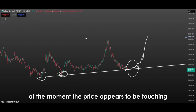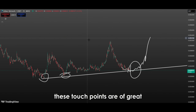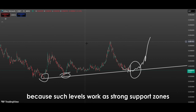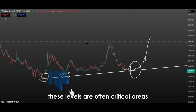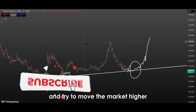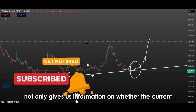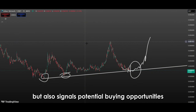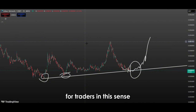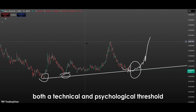At the moment, the price appears to be touching exactly this rising trend line. These touch points are of great importance in technical analysis because such levels work as strong support zones where the market can react. These levels are often critical areas where buyers reappear and try to move the market higher. This touch of the trend line not only gives us information on whether the current uptrend will continue or not, but also signals potential buying opportunities for traders. In this sense, the current touch can be considered both a technical and psychological threshold.